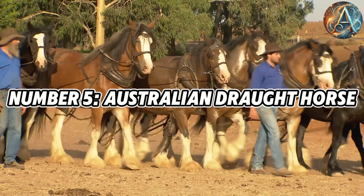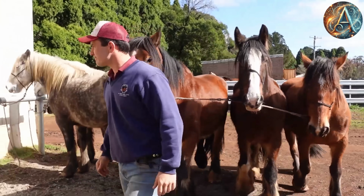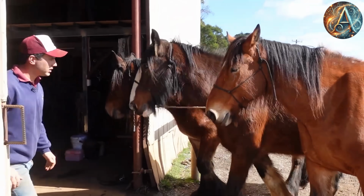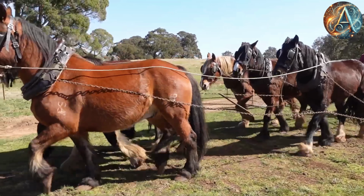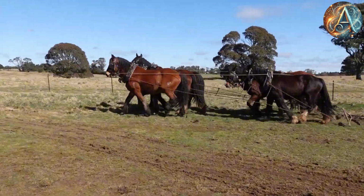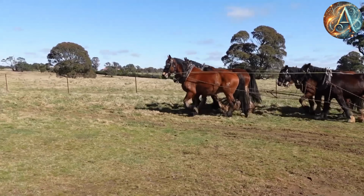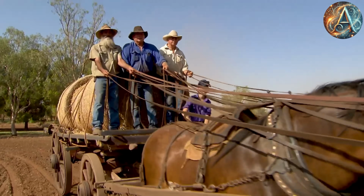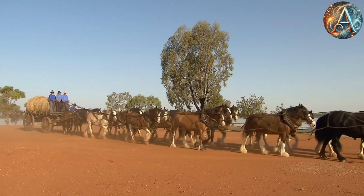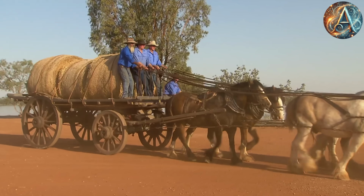Number 5. Australian Drought Horse. The Australian Drought Horse is one of the most iconic draft breeds in the country, a true gentle giant that once powered the backbone of early Australian agriculture. Bred from 4 of Europe's strongest workhorse lines, Clydesdale, Shire, Percheron, and Suffolk Punch, this breed was built for hard labor in Australia's tough, dry, muddy terrain.